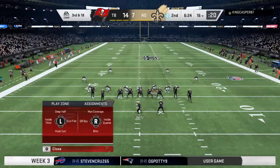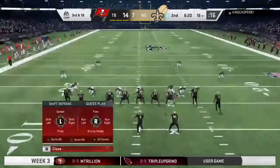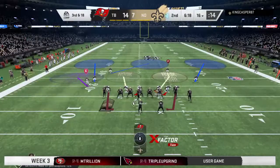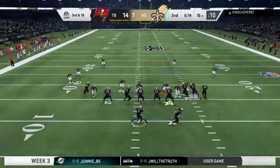Hey, one set. Check Mike 54. Mike 50. Nice, sweetheart. Mike's 5'4", Mike's 5'4", Mike's 5'4".